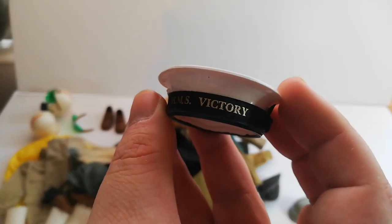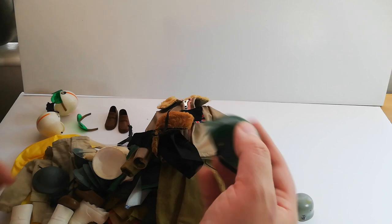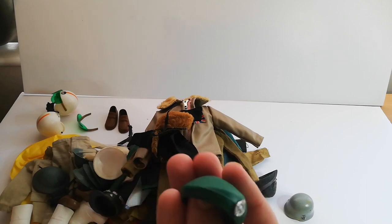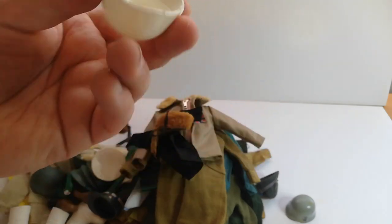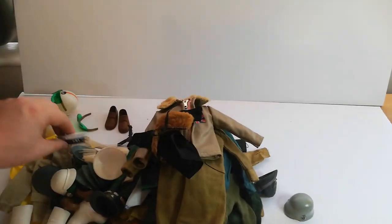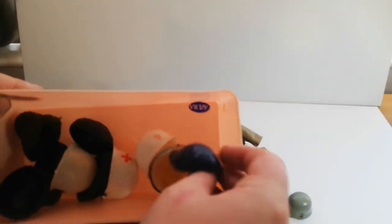HMS Victory. That's quite cool. I think it's Belfast. It's the rare one to find. Lots and lots of hats and helmets. Some more French stuff. Berets. That looks like a motorbike helmet. Maybe French Action Man police officer, or maybe just someone like Cindy or something. HMS Ark Royal. And yes, loads and loads of helmets, caps and hats and woolly hats and stuff. Nothing special, just a bit of good old fun.